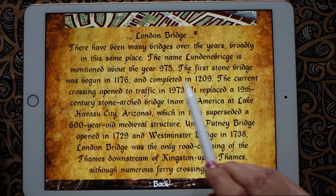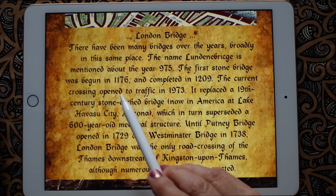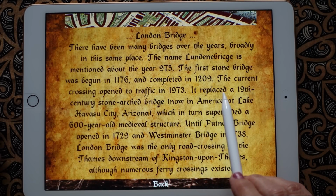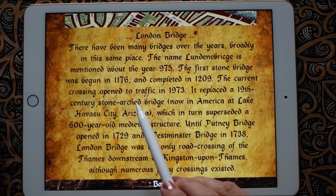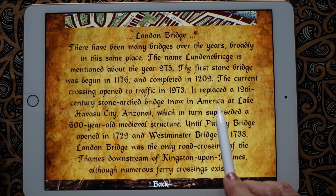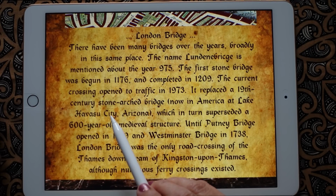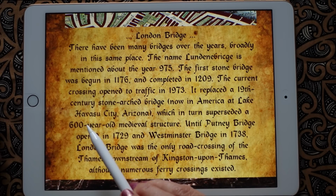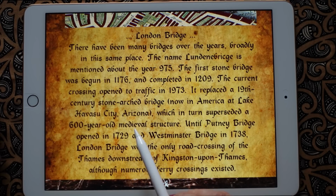The first stone bridge was begun in 1176 and completed in 1209. The current crossing opened to traffic in 1973. It replaced a 19th century stone arched bridge, now in America, at Lake Havasu City, Arizona, which in turn superseded a 600-year-old medieval structure.